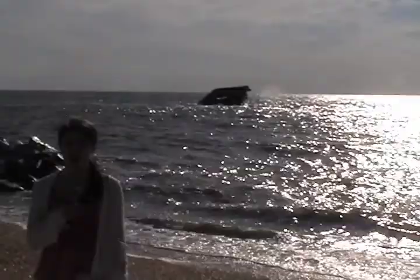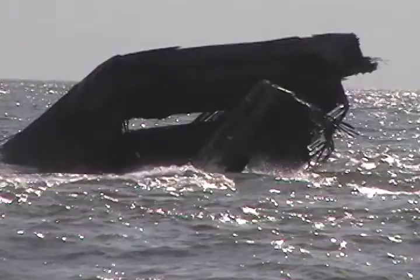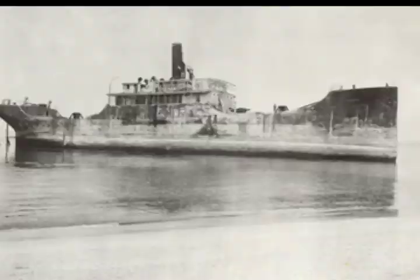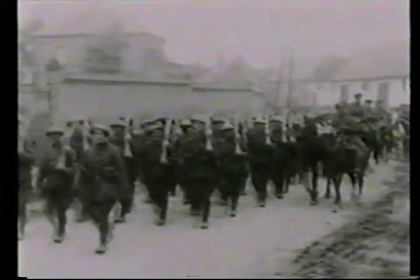I'm here at Sunset Beach, located at the end of Sunset Boulevard in Cape May, where there's a very weird attraction known as the concrete ship. Built by the Liberty Shipbuilding Company, the SS Atlantis, also known as the concrete ship, was one out of 12 concrete ships that were built during World War I. During the war, steel was running dangerously low, so the government had to think of another way to build ships, so they came up with the concrete ships.